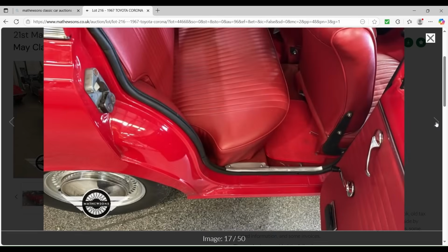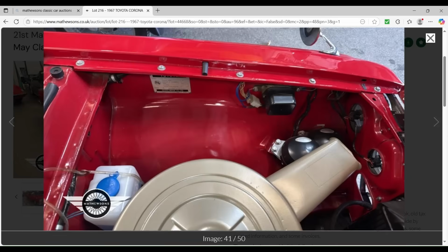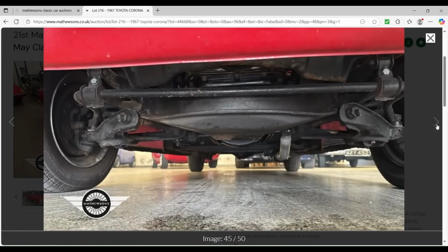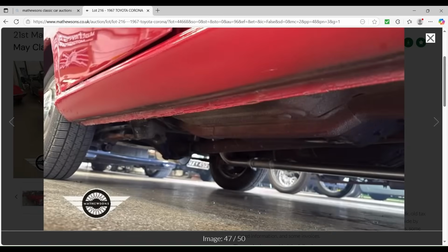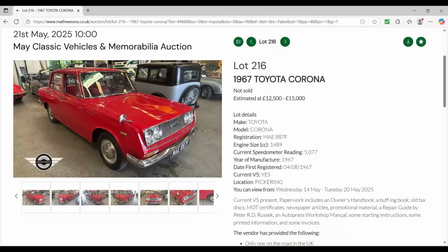Subject to a nut and bolt rebuild in 2020, it looks superb in red. This year, all the bright work's been re-chromed. It's had a new exhaust and new front brake tubes. How do you value something like this? Well, the estimate was set at £12,500 to £15,000. A very nice little car. Unfortunately, it failed to find a buyer at £10,200 and it remains available.